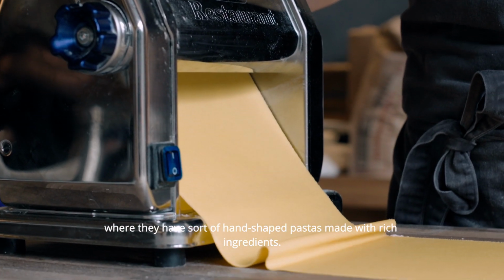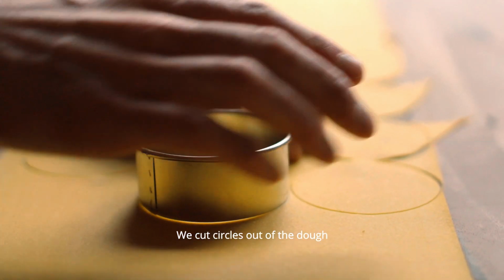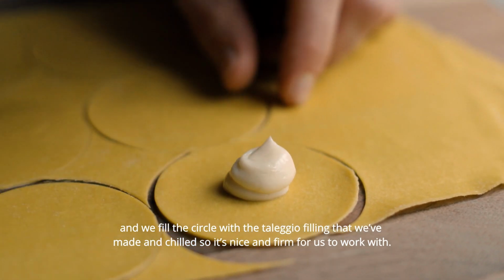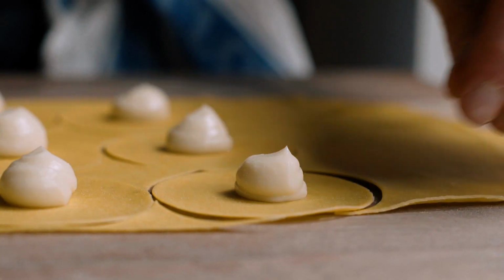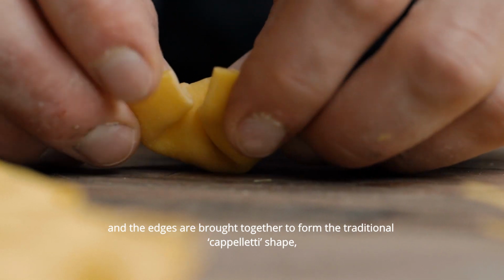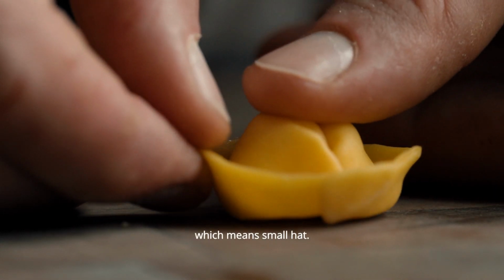with rich ingredients. We cut circles out of the dough and we fill the circle with the taleggio filling that we've made and then chilled so it's nice and firm for us to work with. Each circle is then folded into a half moon shape and the edges are brought together to form the traditional cappelletti shape, which means small hat.